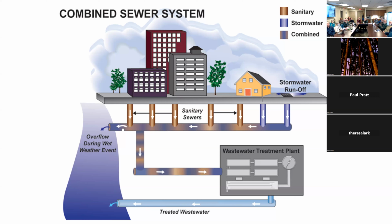But the problem is, we said, oh, you know what? The stormwater really isn't that clean. Now what do we do? So all of the stormwater discharge is now under permit, under Clean Water Act permit.